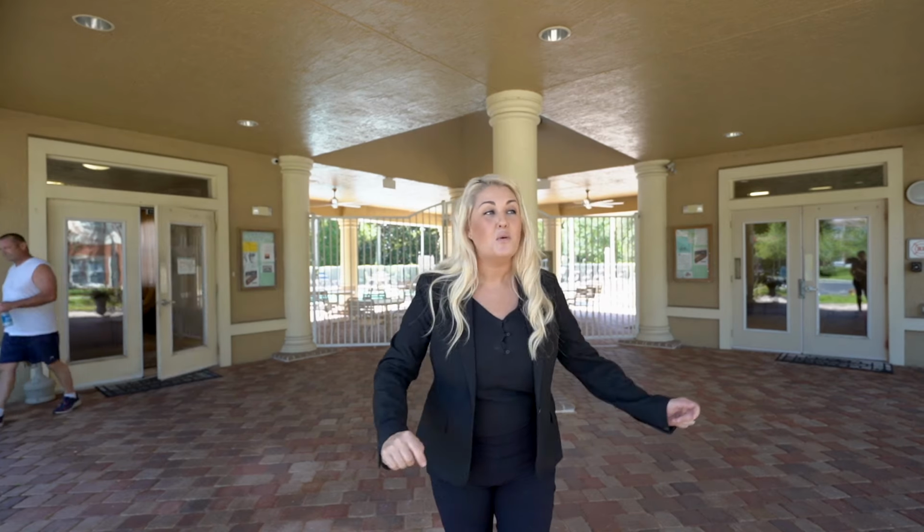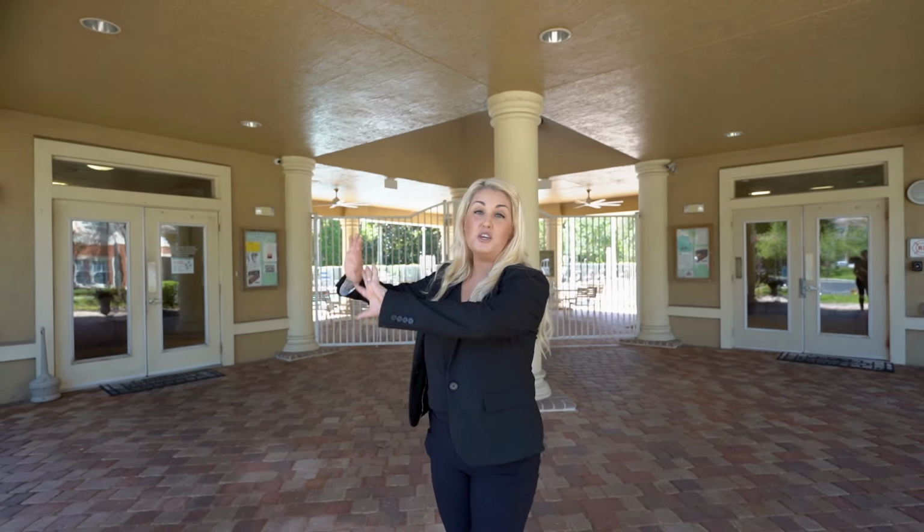Today we're in the beautiful St. Augustine and we've got a condo unit that you're gonna love. We're gonna be showing this beautiful clubhouse complete with a pool, a huge party room, and a gym so you can stay fit. Let's go take a look.